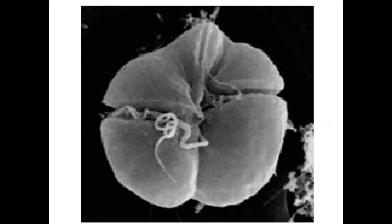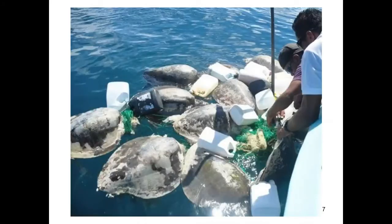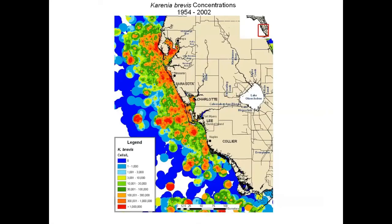Okay, now shift over to red tide. That's the organism that produces it, Karenia brevis. And of course, it kills lots of organisms, just sea turtles here. Okay, I took 50 years worth of data, just sort of did a statistical average. Where do you tend to find red tide? Now, at any given time, it doesn't look like this, but just on average.